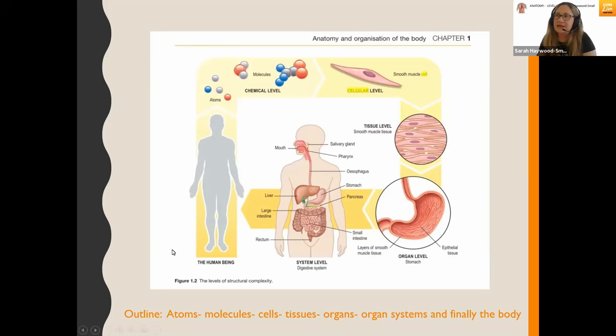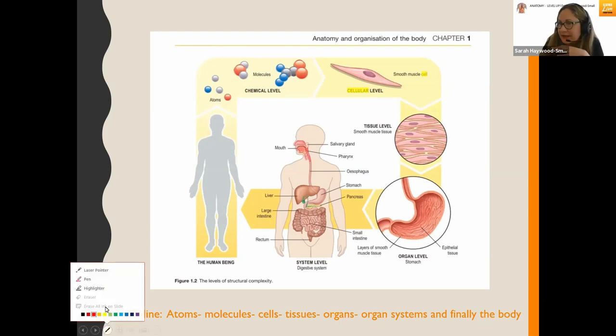So let's build things up today. Now, you may recognize this diagram. This is the key message of today. It's about building things up from the very smallest of scientific processes, for example, the atom, building all the way up to the wonderful human body. Okay, so I will take you through these processes very slowly. Let's see if we can write on here.